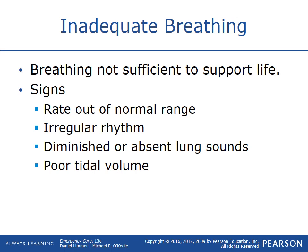Then you also can look at the rhythm. Is it irregular? Are the lung sounds there, or very shallow and hard to hear? Or is there poor tidal volume? When we talk about tidal volume, it's how much air causes our chest to rise in one breath. So the amount of air we breathe in one breath, generally in an average adult, is about 500 milliliters. But you know that it's adequate when you have fairly good chest rise.